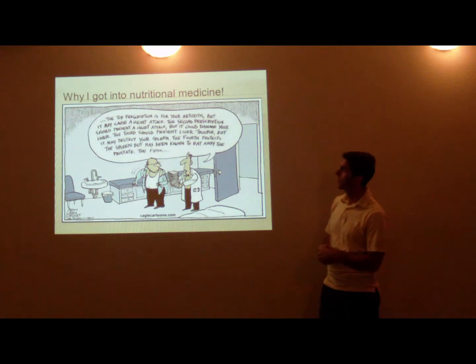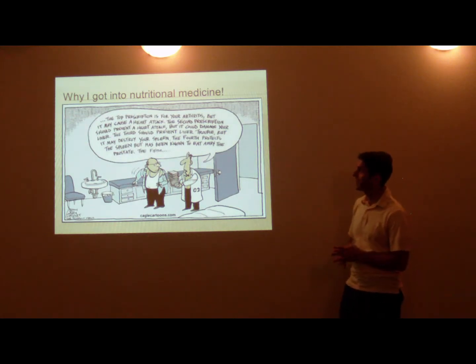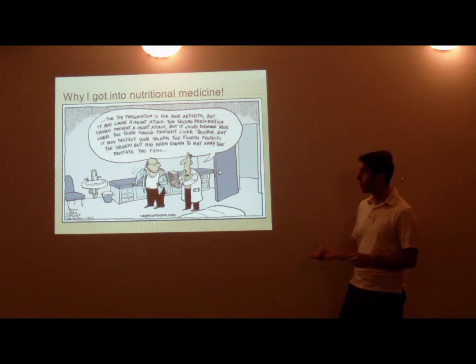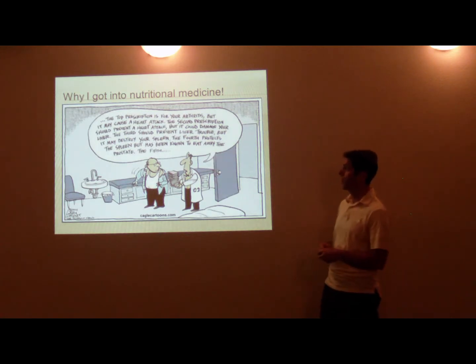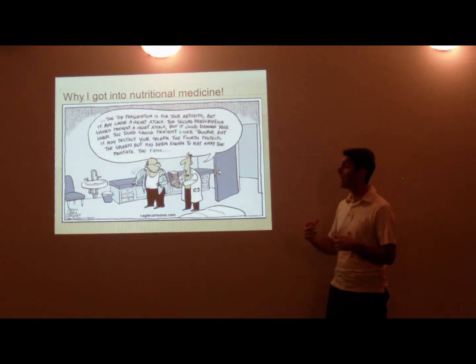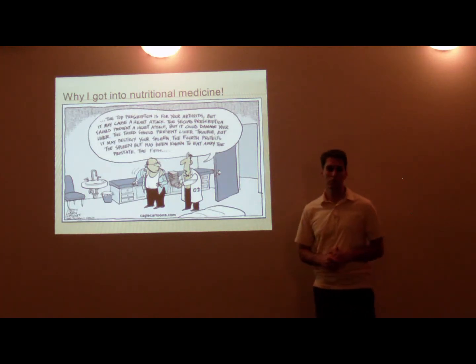Okay, so why I got into nutritional medicine. The top prescription is for your arthritis, but it may cause a heart attack. The second prescription should prevent a heart attack, but it could damage your liver. The third should prevent liver trouble, but it may destroy your spleen. The fourth protects the spleen, but has been known to eat away the prostate. The fifth, you see the problem.